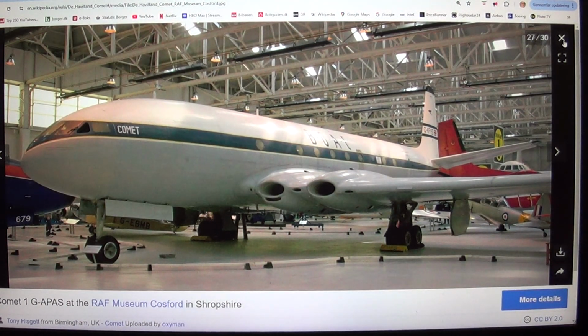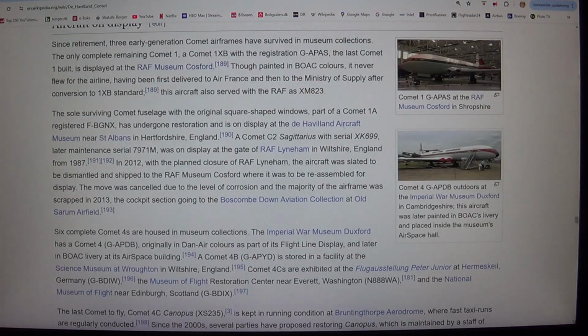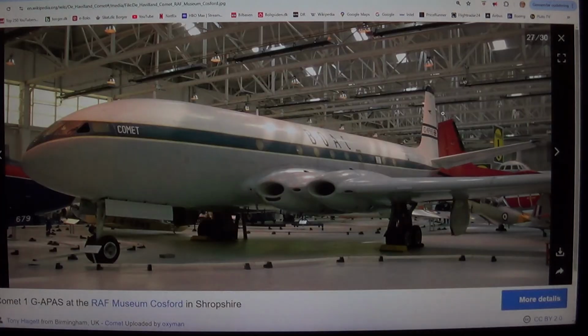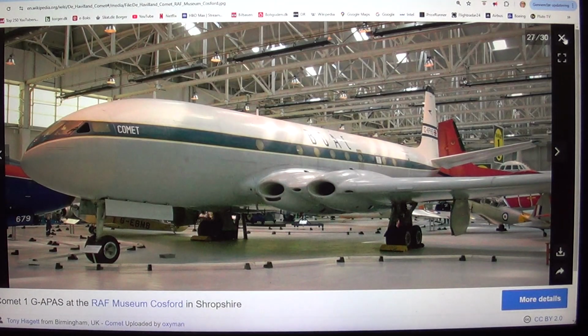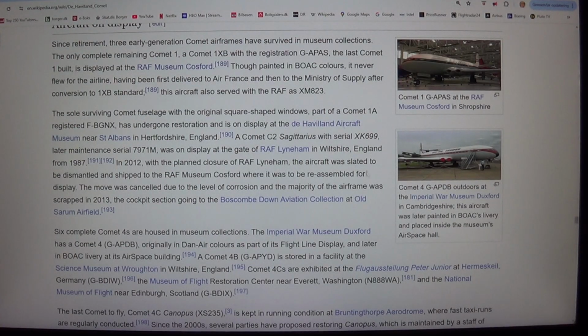Aircraft on display. Since retirement, 3 early generation Comet airframes have survived in museum collections. The only complete remaining Comet 1, a Comet 1XB with the registration G-APAS, the last Comet 1 built, is displayed at the RAF Museum Cosford. Though painted in BOAC colors, it never flew for the airline, having been first delivered to Air France and then to the Ministry of Supply after conversion to 1XB standard. This aircraft also served with the RAF as XM823.